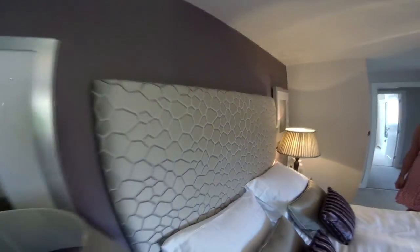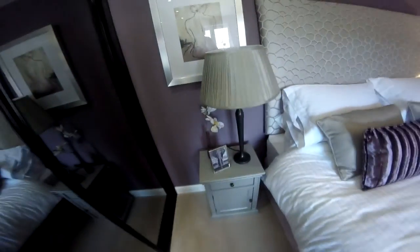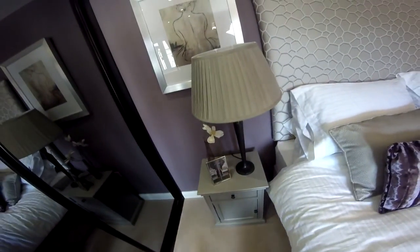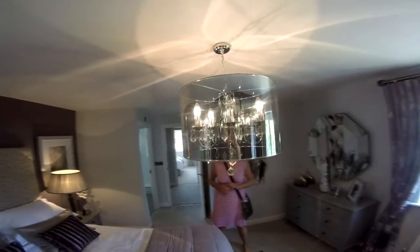Yeah. It's almost like a 3D headboard. I like everything in here. It's beautiful. And I love the picture of the elephant on the bedside table. Yeah, I wonder what's the relevance with that. What have you got on your side? Giraffes. Right. Okay then, we've got this lovely, beautiful life.